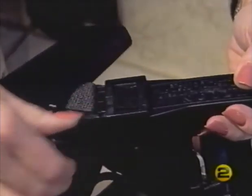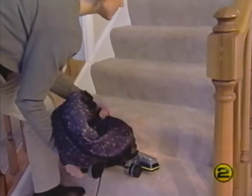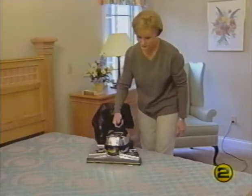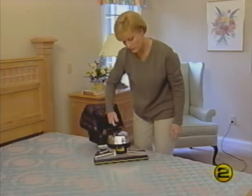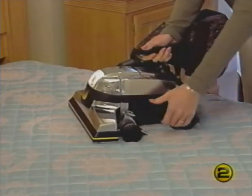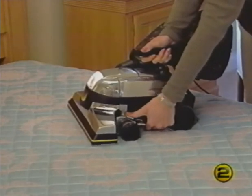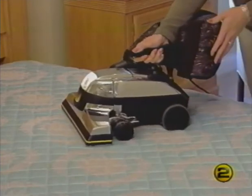On carpeted stairs, simply roll the cleaner back and forth so the brush roll agitates the carpeting and loosens the dirt. Cleaning soft mattress surfaces is done the same as carpeted surfaces. Your Kirby should be set up as a portable cleaner. Make sure Tech Drive is disengaged and turn the Kirby on. Lower the power nozzle all the way down. Engage Tech Drive and begin vacuuming.